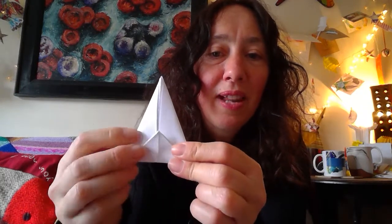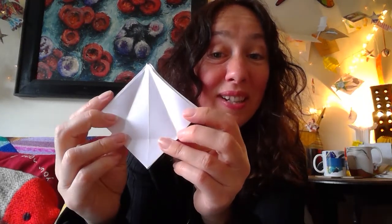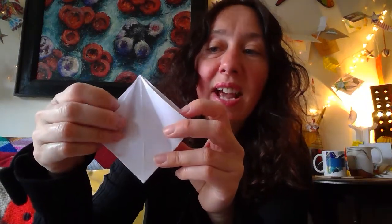So I've folded both sides to the middle. Now take that bottom triangle and just fold it up, and it's really just to give a little line there, like so. There we go. So your next step is to undo that. I always think of opening a little present. Lovely shape. And I want you to take this top layer, just the top layer, and maybe holding that and bringing this down.